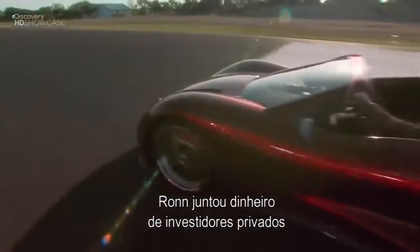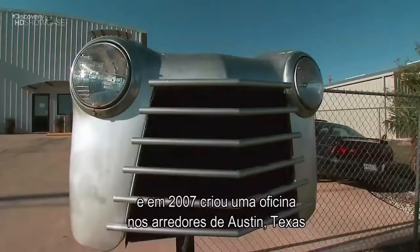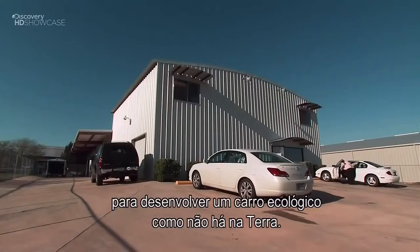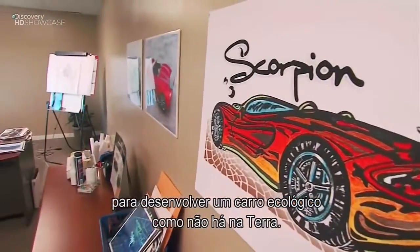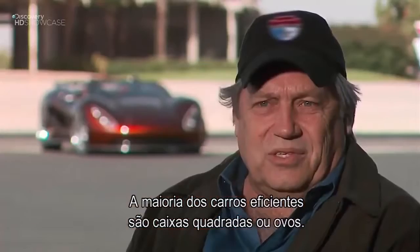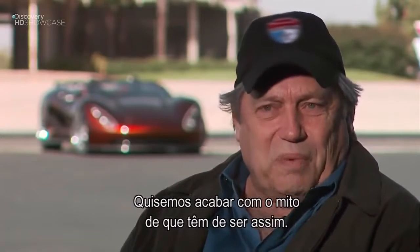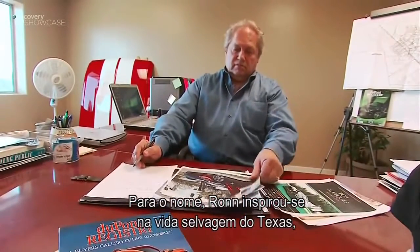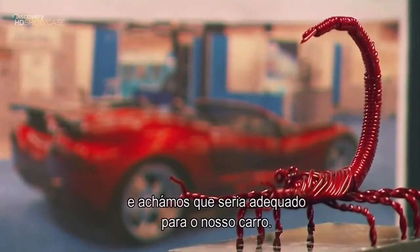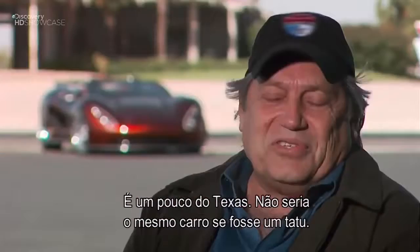Ron raised money from private investors and in 2007 set up shop an hour outside of Austin, Texas to develop an environmentally friendly car like no other on earth. Most fuel-efficient cars are either square boxes or eggs, and so we wanted to dispel that myth that they have to look like that. For a name, Ron took inspiration from the wildlife around his Texas home, where the venomous insects are common. Scorpions have a stinger in the back, and so we felt like that would be appropriate for our car. And it's a little Texas. It just wouldn't be the same car if it was Armadillo.